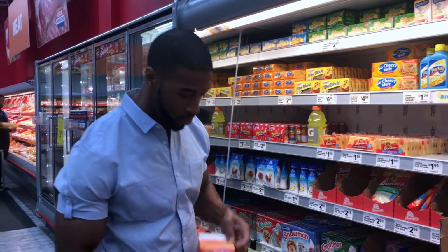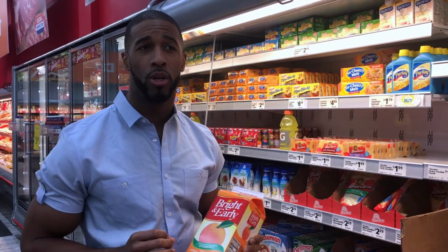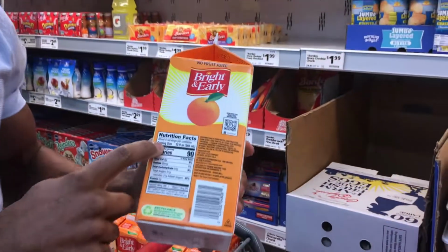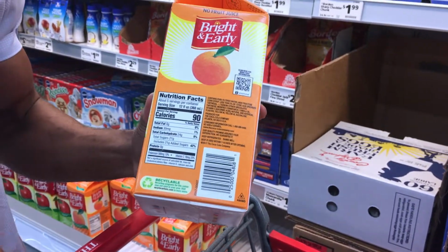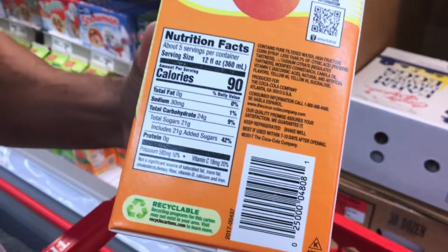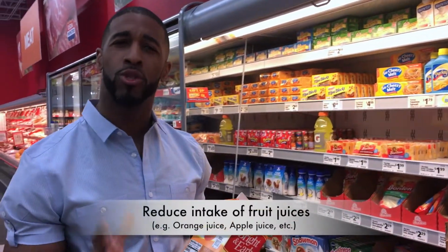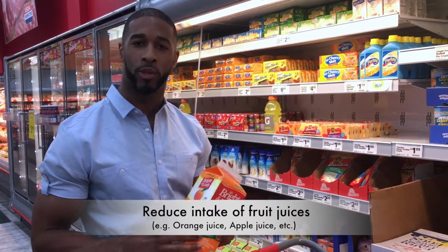Orange juice. Orange juice has a typically healthy notion to it, but you have to be mindful about what it's providing you. We see that within 1 serving, it provides 90 calories, which isn't bad, but we want to look at the added sugars. We see that it has 21 grams of added sugars, and not many vitamins or minerals. Keep your fruit juice intake at a minimum, and try to choose water more frequently.